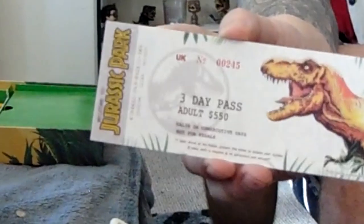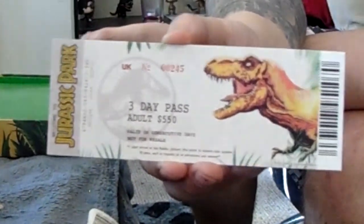The detail on this ticket itself is actually quite good. It says, in very small print, I've not got my glasses on so I can't see very well, but upon arrival at Isla Nublar, present this ticket to acquire your Jurassic ID pass, which is required at all the attractions and venues. It looks like a genuine ticket for a theme park or a show. It's number 245, so one of the first 250 people to get into the park. That is pretty cool. It's obviously got a picture of the T-Rex on it as well, which is really nice. So there's the front, really cool, and then the back as well. Really cool.